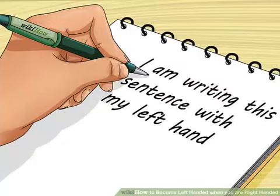Practice writing sentences. When you become tired with the ABCs, you can progress onto writing sentences. Start with something simple like, I am writing this sentence with my left hand. Remember to go slowly and focus on neatness rather than efficiency. Then try writing, the quick brown fox jumps over the lazy dog, over and over again. Since this sentence contains every letter of the alphabet, it's a good one to practice with. Other sentences containing all 26 letters are, the 5 boxing wizards jumped quickly, and pack my box with 5 dozen liquor jugs.